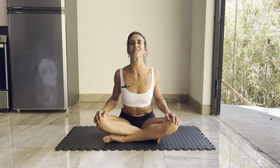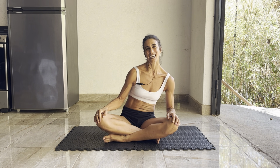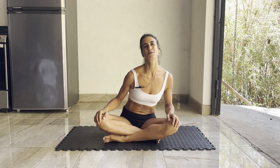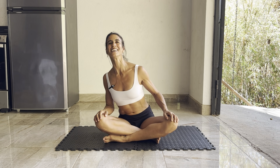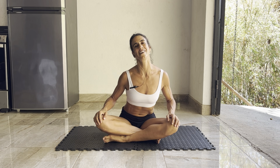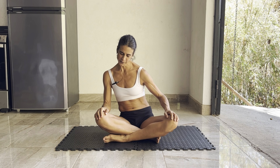Now let's play a game of connect the dots. As we push the heart to the front, to the side, to the back, to the side. And let's make some circles with the heart. Inhaling through one part of the circle, exhaling through the other.